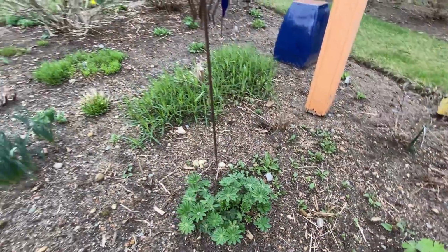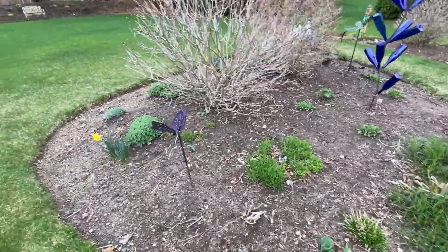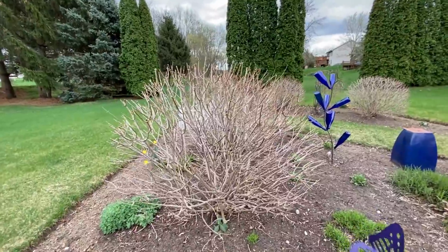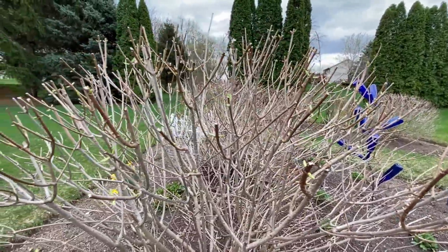Lupine, and then the phlox. On the corner here, this is the Firelight Hydrangea. And this one was trimmed in the fall. And this one is starting to sprout this spring. So just a little bit of green starting to show.